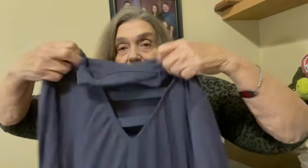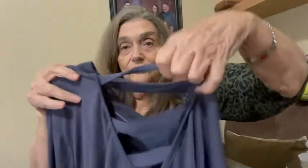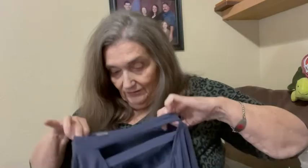Got the little crisscrossies in the front. I hope it doesn't, it might come up too high for me. I'll have to try it on because it looks like this is going to come up real high on the neck and I don't like that at all. So I'll turn this off and try it on and see. Okay, this isn't that tight, but if you pull it down like it's supposed to be, it's way too low. So yeah, I would not wear this.